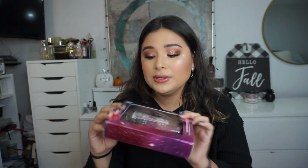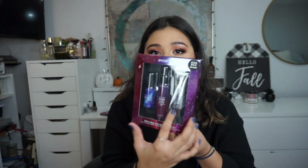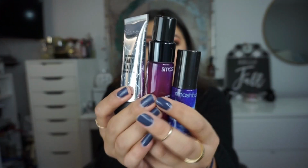The last two things that I picked up were the Smashbox Photo Finish Starter Primer set. I'm so excited to use this. As I mentioned, I really want to try the Photo Finish Primer because I've never tried it before. It comes with the Photo Finish Primer, the primer water, and then the actual primer. So yeah, these are the three things that come in there. I can't wait to try them.